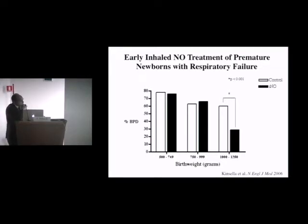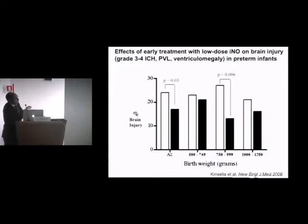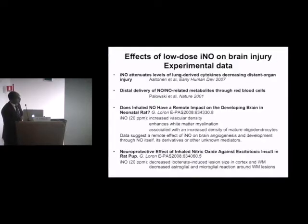And the results showed that inhaled nitric oxide was actually efficient in decreasing the incidence of BPD, but only in a subset of babies. And surprisingly, I don't know if surprising, but the subset of babies were the ones with a higher birth weight. Those at real risk of developing BPD, there was no difference. But you can see babies that had a birth weight between 1,000 and 1,250 gram, up to 60% incidence of BPD. That's pretty high. Babies that were treated with low-dose inhaled nitric oxide also had lower risk of brain injury.